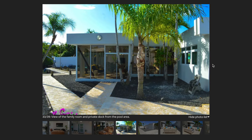And this is a beautiful room. I'd love to see this taken from the water so that I can see the view of the family room and the private dock from the pool area. Let's take this from the water or further back. I see, again, beautiful palm trees, modern design, all glass, waterfront. This is just incredible. I see over here, bougainvillea. Let's pull it back so I see even more of the bougainvillea. And let's go ahead and hide this little hose here. Doesn't add any value.